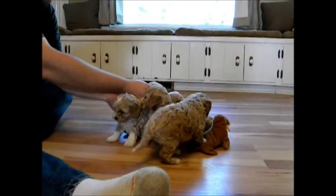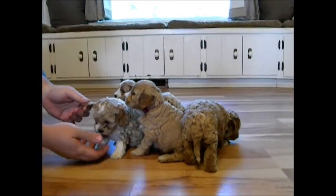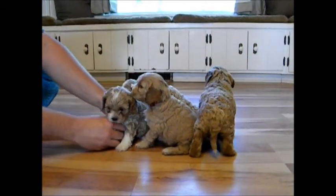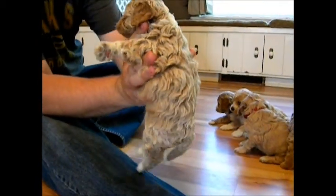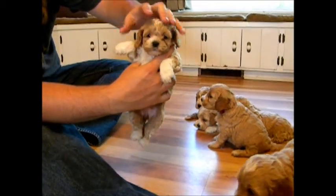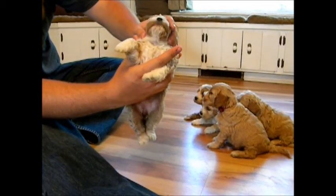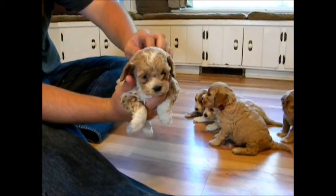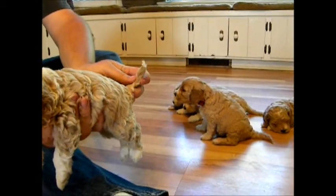Puppy, puppy. Hey, puppies. Hi, Betty. This is Betty. She's got a lot of white on the back of her neck and on her paws and on her throat and neck and chest and on her nose and even on the tip of her tail.